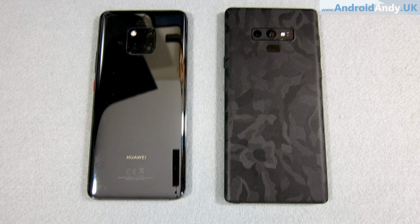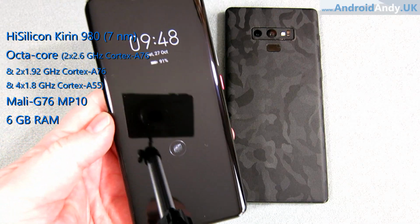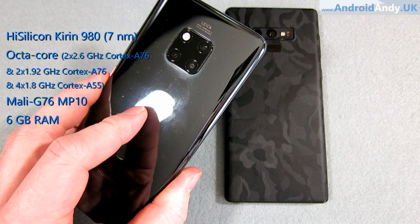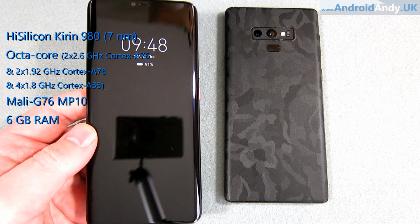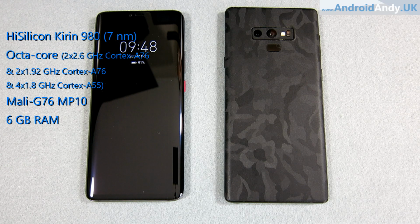So the Huawei is rocking the HiSilicon Kirin 980 chipset. It's their own chipset and it is a 7nm chipset. I think possibly the first or the only Android to be rocking a 7nm chipset. That basically means it's a thinner chipset. It should be more efficient. It has an octa-core CPU. You can see the specs of the individual cores there on the screen. The GPU is a Mali G76 NP10 and it rounds it all off with 6GB of RAM.